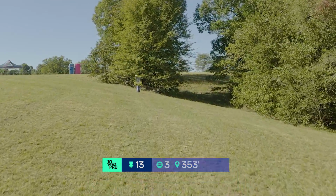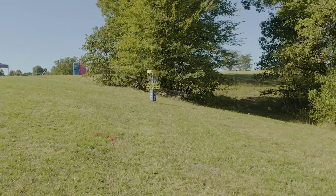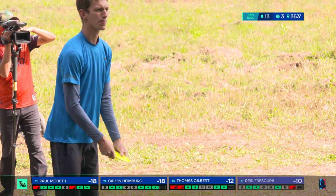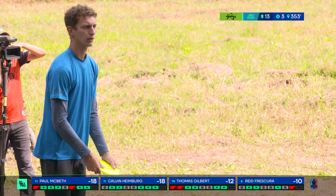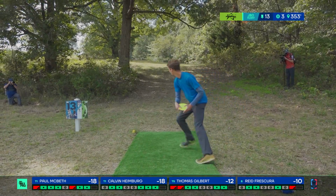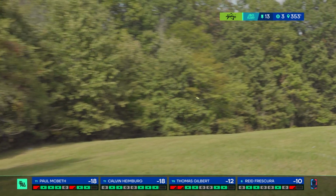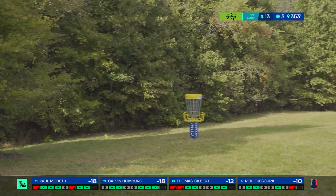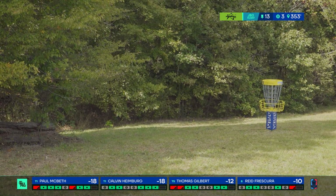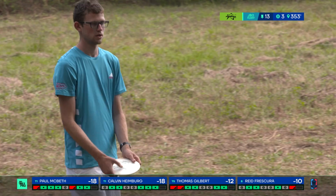Hole 13, par 3. 353 feet up the hill and around the corner to the left. This hole has been softened a bit over the years. There were low ceiling branches that really made this shot super difficult. Made it a little bit easier to access now. This has got to be great, right? You tell me. A little zippy, a little backspin. Hopefully that sits. Haven't seen too many outdrive this hole. That's Calvin type things right there.